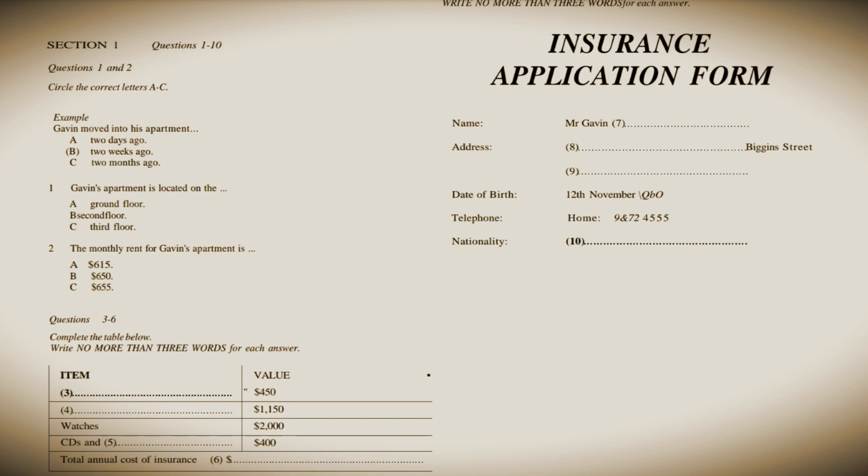Can I arrange the policy over the phone? Sure. Just let me get the details down. So, that's Mr. Gavin Murray. That's Murray. And the address is? It's 16C, Biggins Street, South Hills. Okay. 16C, Biggins Street, South Hills? That's right. It's 2 words. South Hills. And your date of birth is? 12th of November, 1980. And your contact number?